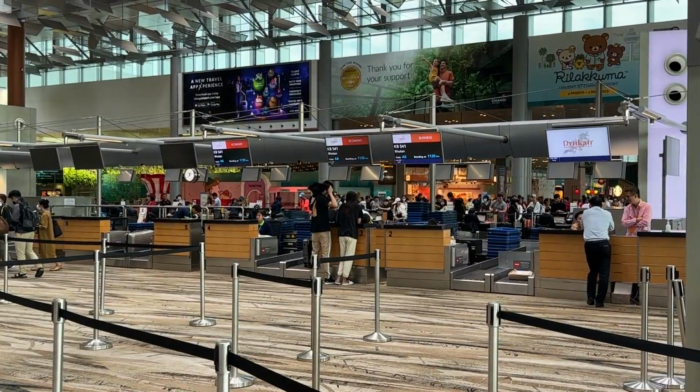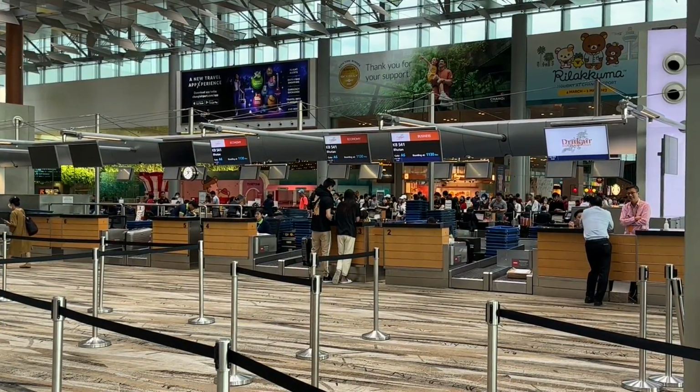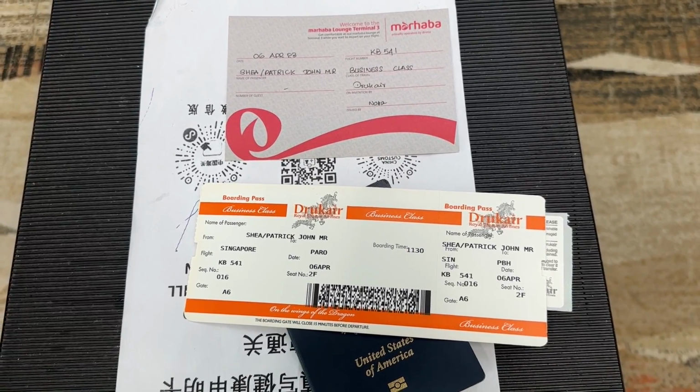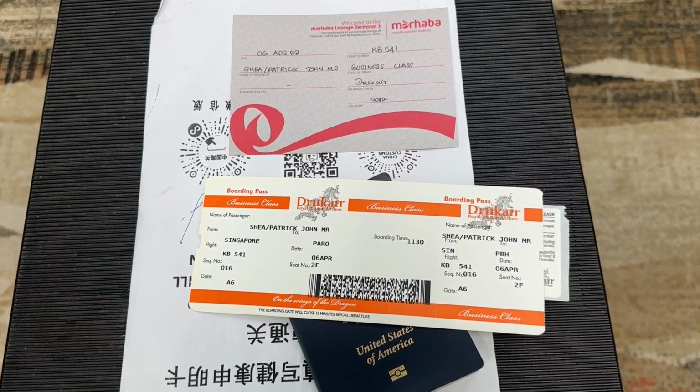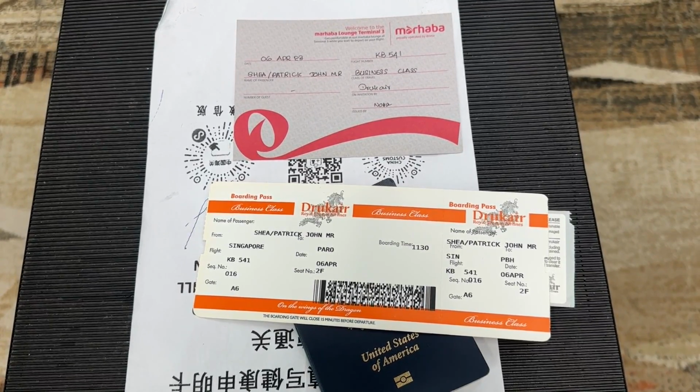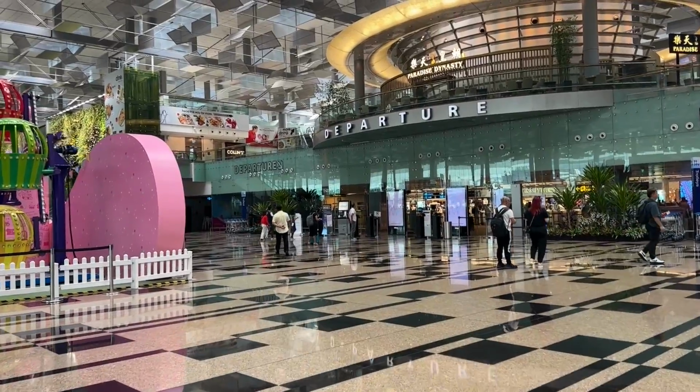DrukAir, meaning Dragon Air in Bhutanese, due to the dragon being one of the main national symbols of the country, operates a few routes throughout Asia. Since they have a small fleet, they operate mostly through Fifth Freedom flights. We're on one of those today from Singapore to Guwahati, India, then continuing on to Paro.